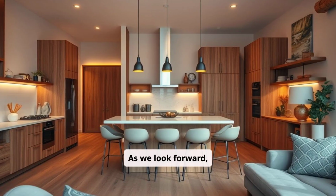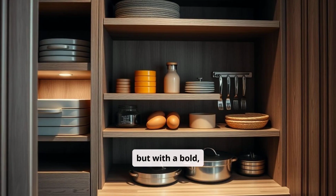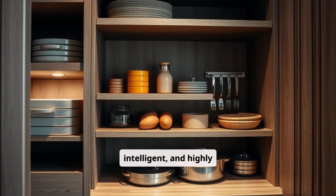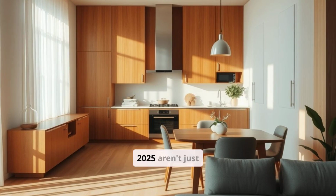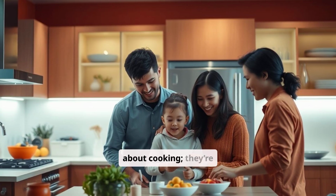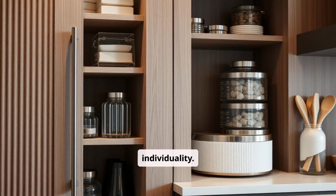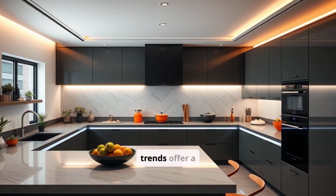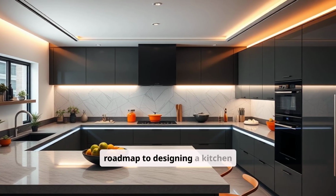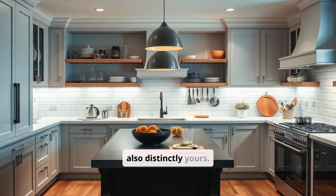As we look forward, the kitchen continues to be the heart of the home, but with a bold, intelligent, and highly personalized twist. Modular kitchens in 2025 aren't just about cooking, they're about living, connecting, and expressing individuality. Whether you're renovating or building new, these trends offer a roadmap to designing a kitchen that's not only stylish and functional, but also distinctly yours.